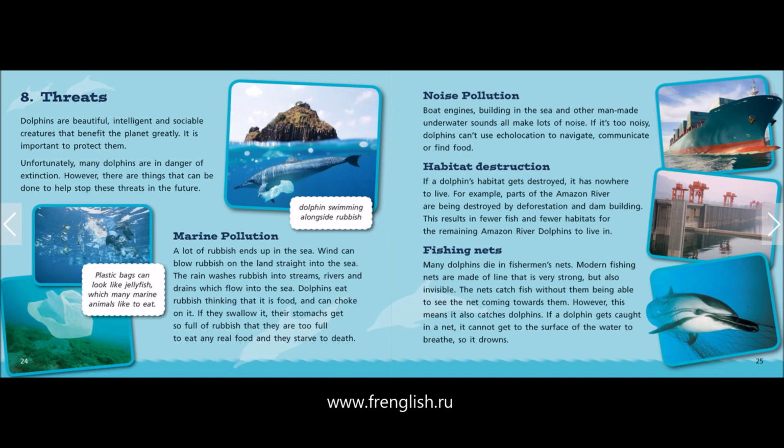Marine pollution. A lot of rubbish ends up in the sea. Wind can blow rubbish on the land straight into the sea. The rain washes rubbish into streams, rivers and drains, which flow into the sea. Dolphins eat rubbish thinking that it is food and can choke on it.